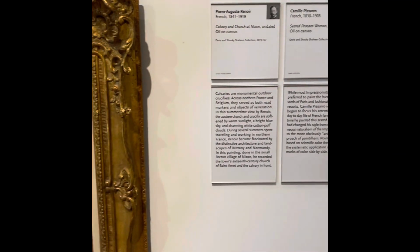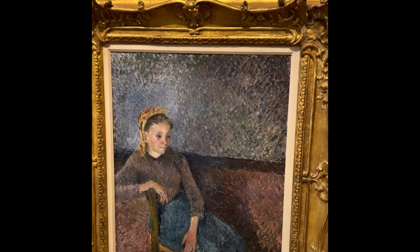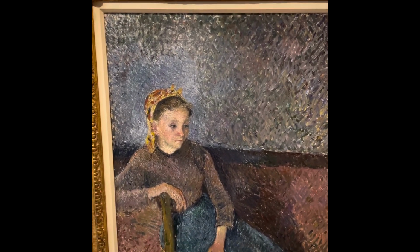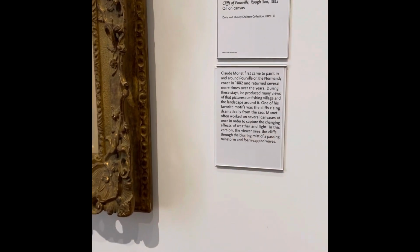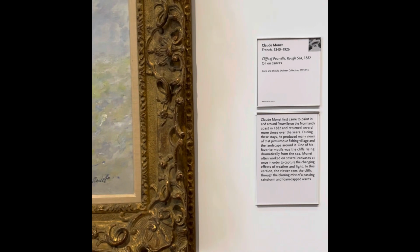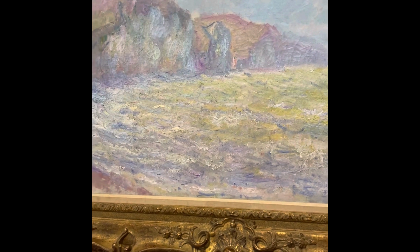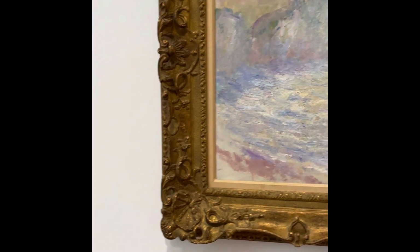These are more from the French era, and what I really like is the brush strokes on these paintings. It's not your typical artwork that you see nowadays, but the brush strokes on this are so intricately made. This is the Claude Monet, made in the French Revolution era. Oil on canvas, Cliffs of Bourville, Rough Sea. More of that intricate brush stroke work.